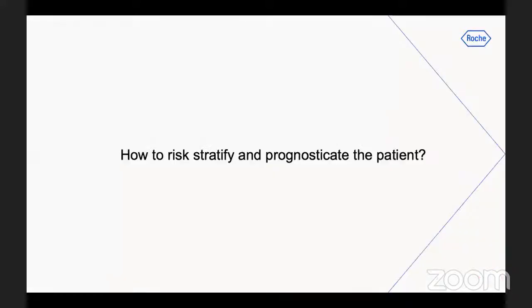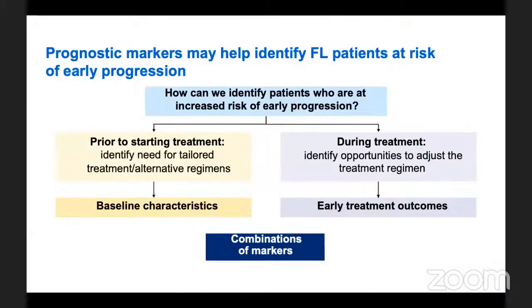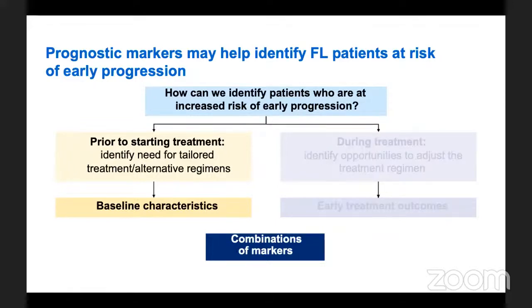Next slide. So we have already discussed how to risk stratify, as Dr. Ankur has already mentioned. These prognostic markers help to identify follicular lymphoma at risk of early progression. So how do we identify this before starting treatment? These are the baseline characteristics. And during treatment, we identify opportunities to adjust the treatment regimen, using early treatment outcomes and the combination of markers. Next slide.